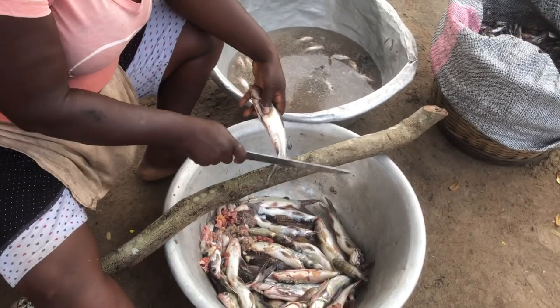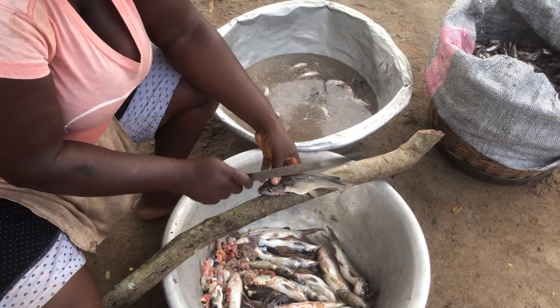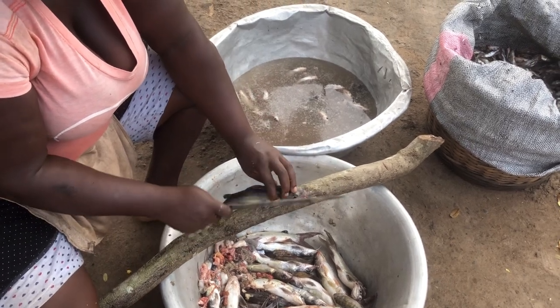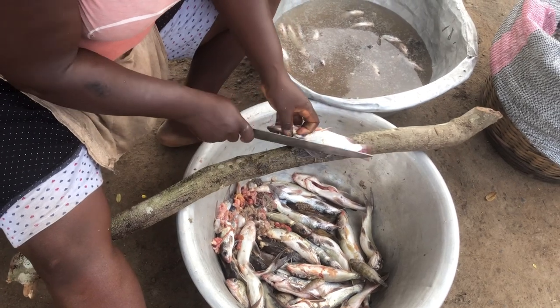So she's done removing the intestines. So we are just taking the fins and all those unwanted parts, cleaning that part too, cutting it off.